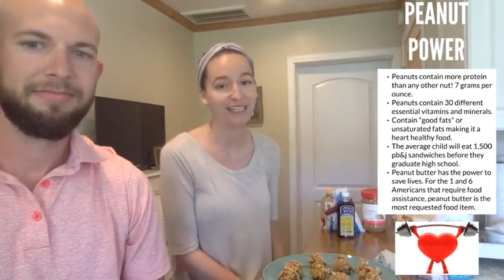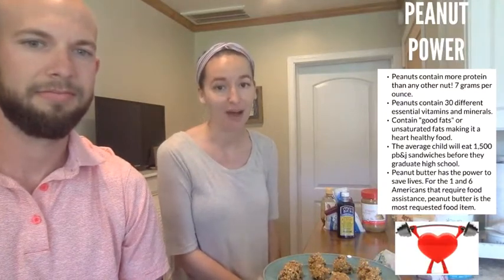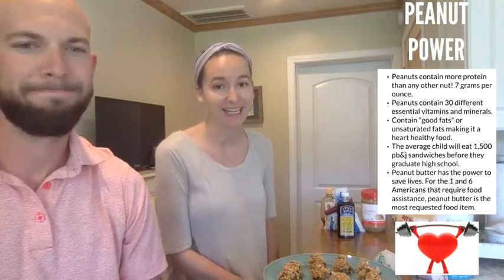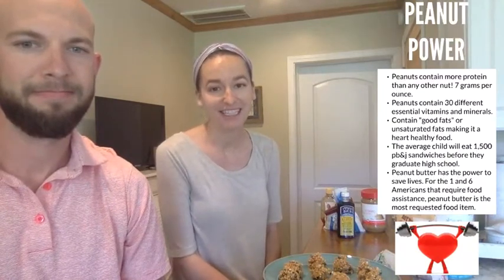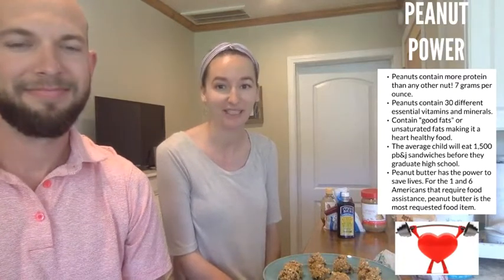But peanuts are an excellent source of protein in our diets. They contain more than any other nut. So if you're thinking about cashews or pecans, no, peanuts have the most. They contain vitamins and minerals that are super good for you, including unsaturated fats, which means they're heart healthy. A little interesting tidbit is that the average child eats about 1,500 PB&J sandwiches.